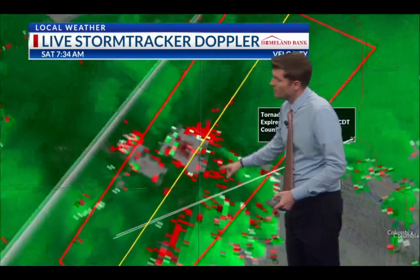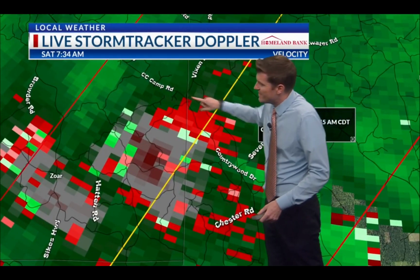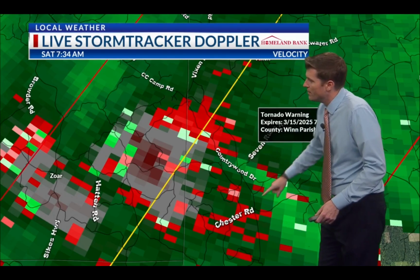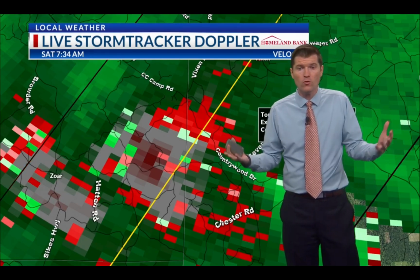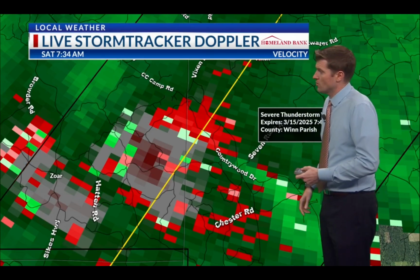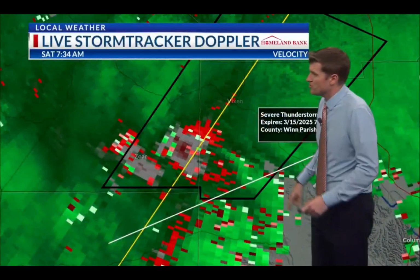So as we zoom in rather closely, you can see again CC Camp Road here. This is the Countrywood Drive area, the Chester Road. In full disclosure, I don't know if these are very popular and well-known roads, or if I'm just throwing out roads that are popping up on a map. So again, if they sound familiar to you, please make sure that you're in your safe place now.